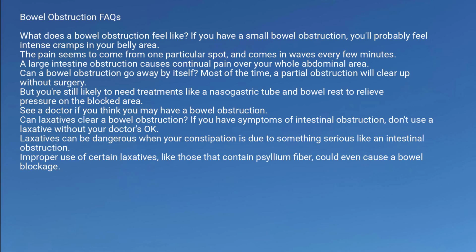Bowel obstruction FAQs. What does a bowel obstruction feel like? If you have a small bowel obstruction, you'll probably feel intense cramps in your belly area. The pain seems to come from one particular spot and comes in waves every few minutes. A large intestine obstruction causes continual pain over your whole abdominal area.